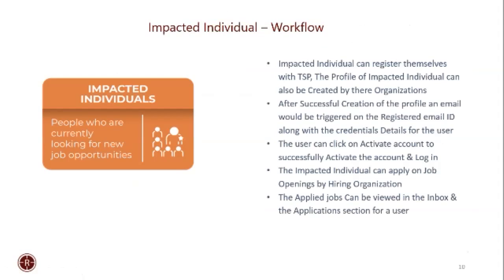After the successful creation of the profile, an email would be triggered to the impacted individual's registered email ID along with the credential details. Once they activate their account, they would be able to create their profile, upload any other details as well as their resume, and look at the job openings currently available from the hiring organizations. The jobs that they have applied for can be viewed in the application section as well as in the inbox. Let me take you through the detailed flow here.